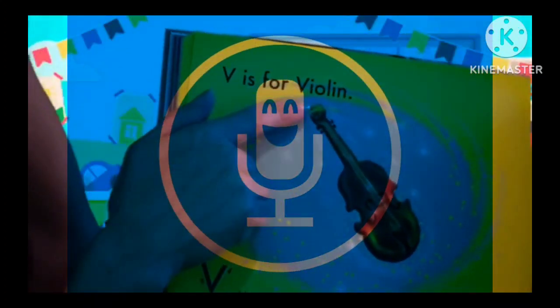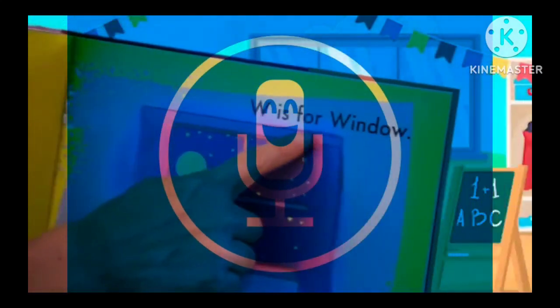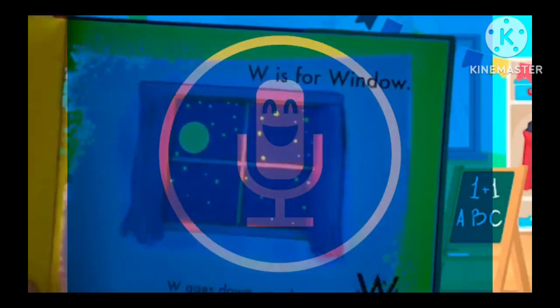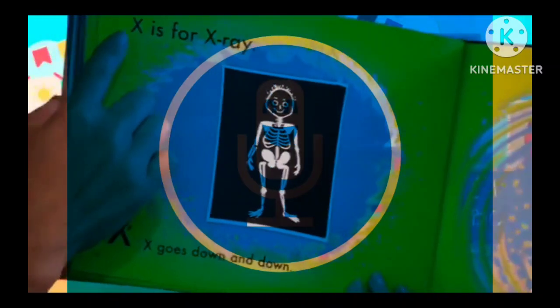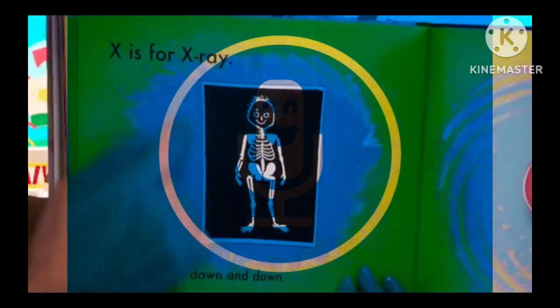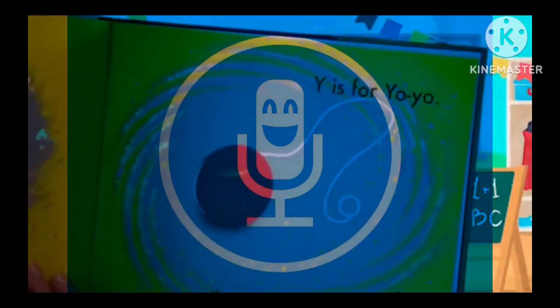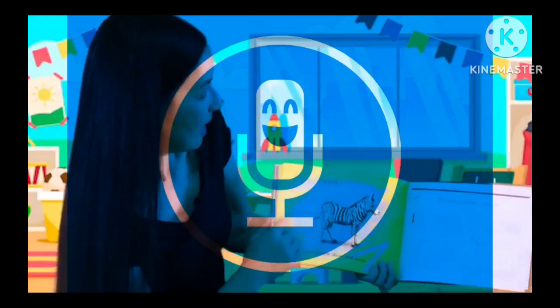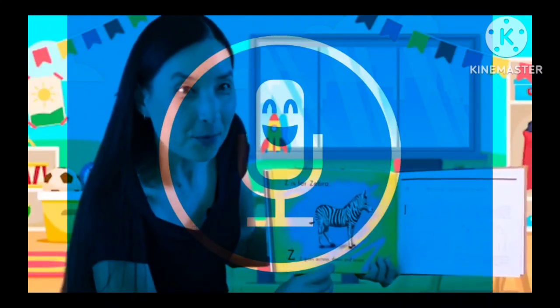V is for violin. W is for window. W. X is for x-ray. Y is for yo-yo. Y. Z is for zebra. Z.